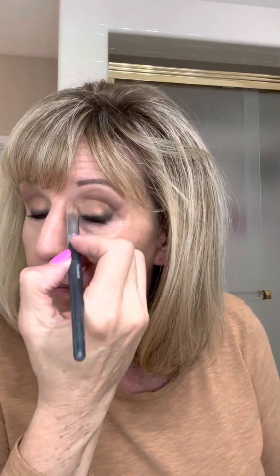And if you're really, really fair, like one of the lightest ivories, you may mix a little bit of this with your foundation, or look how much better. Or you can mix it with the light concealer. And I'm just kind of patting it on. And you can do this with your fingertip.